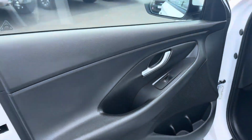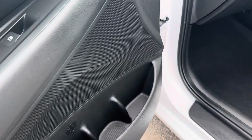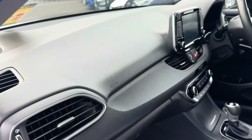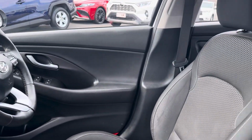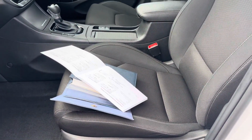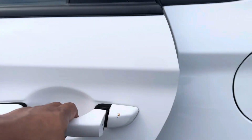Going through the passenger side door, checking the trim as well. Got your pockets down there for your water bottles. Down onto the kick panel, up through the carpets, through the dash, and back through the top of the dash as well. Go through past the audio system, through the driver's side seat, back through to the passenger side seat, so it's all nice and clean. You can see the logbooks and owner's manuals, but I'll go through that very shortly.